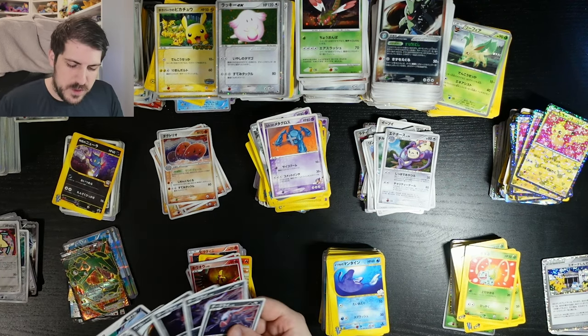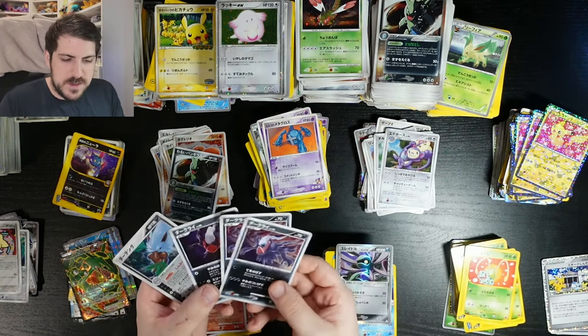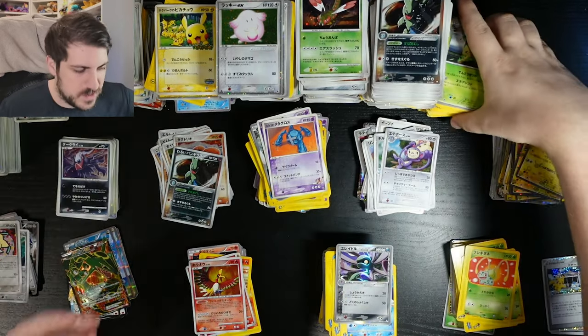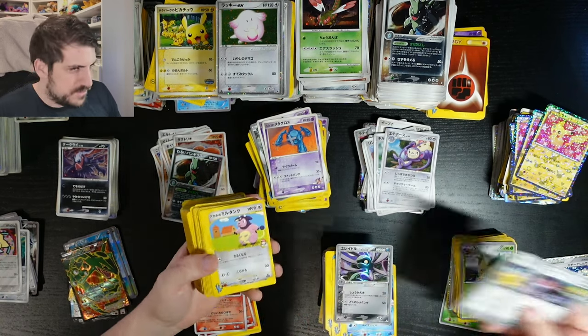But I was torn between two worlds because I was there in Japan to buy cards for my store. I was there to buy cards for many reasons. I was buying cards for my collection. I was buying cards for my stores. I was buying cards to grade. I was buying Yu-Gi-Oh! I was buying Pokemon. I was trying to keep track of everything.